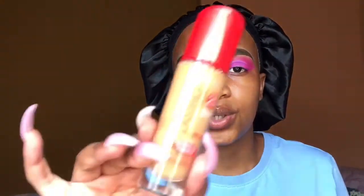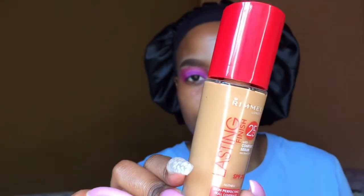I've already moisturized my skin. You can use it as a primer, and you can also use it as a setting spray, but I prefer putting on moisturizer first and then going in with the spray. This is the best. You guys have heard me say it so many times that this is the best setting spray ever. And then I am going to go in with this foundation.